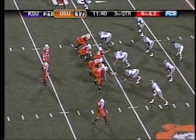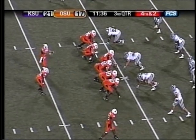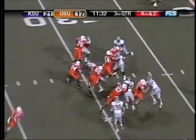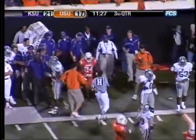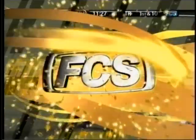4th and 3. Oklahoma State from the Kansas State 30. Robinson in the shotgun. Gets the snap. Hands it off to Hunter. Running on the left side. Bounces outside. First down to the 25. And spun out of bounds at the 23-yard line of Kansas State. A gain of 7. And a first down for the Cowboys.